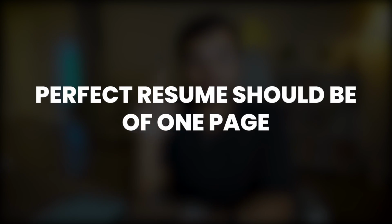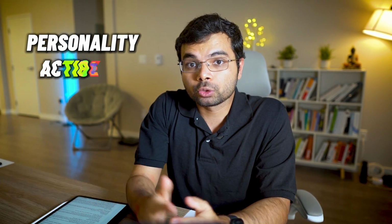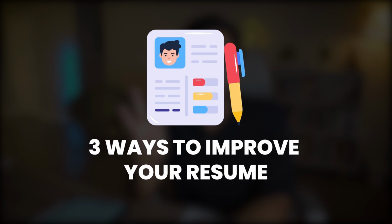Now, how long should your resume be? The perfect resume is just 1 page. Yes, just one, especially if you are early in your career. But if you have got more than 5 years of experience, you can go beyond 1 page. But try to limit it to a maximum of 1.5 pages. Your resume should tell a compelling story about yourself, showcasing your personality, the actions you took, and the impact you made. Here are 3 simple ways to instantly improve your resume without much effort.